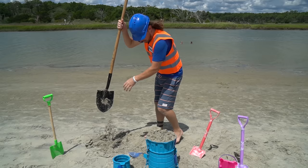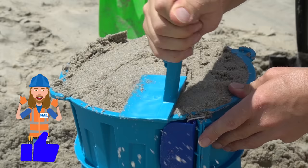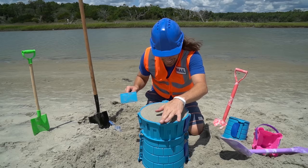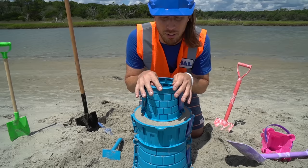Let's use our really cool tool to help pack it down. So we're gonna call this our packing tool. Oh, that's great. Get it in there nice and good. That looks really good, really good for our last part here. Oh, and that's this one. Make sure we got it in the center. It's like building a house made out of bricks, but with sand.